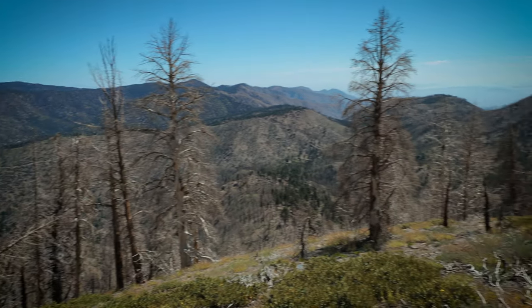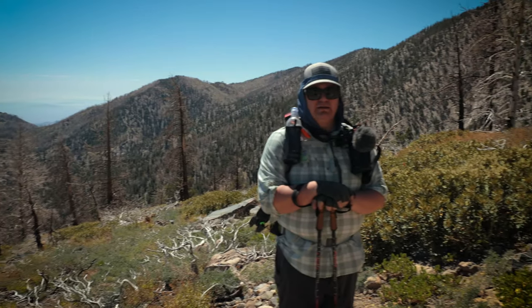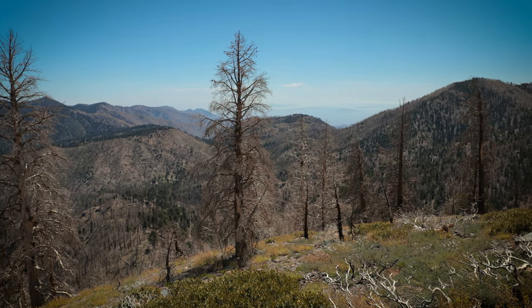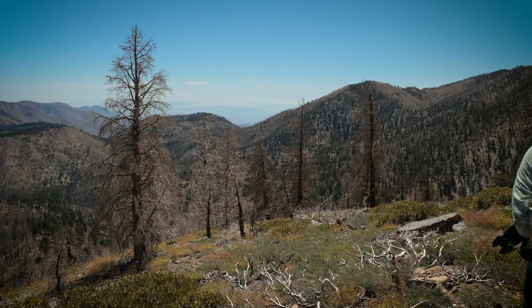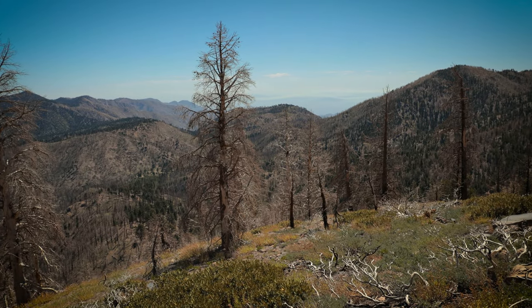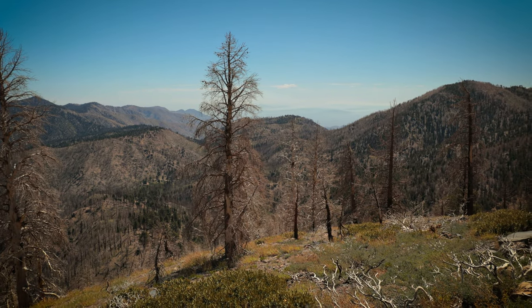It has been ridiculously hot out here. We're making our way up, but we are completely exposed. We've been pretty much exposed the entire time. I'm rocking my umbrella, so I'm doing okay for the most part as far as exposure, but it is hot out here. We're getting a nice wind, which is definitely helping out.